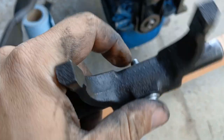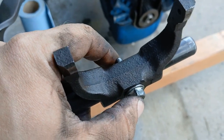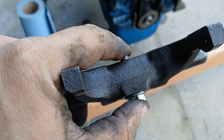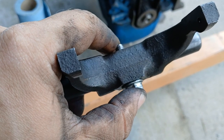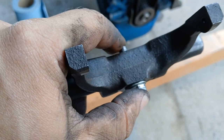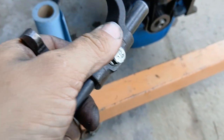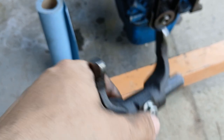And now that it's threaded all the way through, we are now connecting two parts, two pieces of metal, the shaft and then the fork, through not two contact points like we were before, but three. We now have this bolt going all the way through, and it's threaded into the second piece. So this is substantially stronger than it was before. So now the question is, okay, what made it fail? I think I know what happened there.